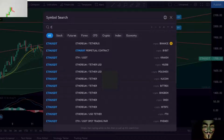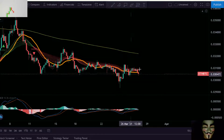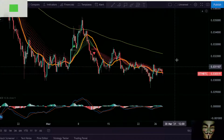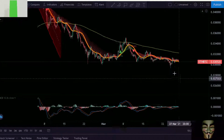Let's check now Ethereum versus Bitcoin. What's going on with Ethereum versus Bitcoin? Important thing if we are trading Ethereum. Why is it so important? We will trade Ethereum if it's making more profit than Bitcoin. And this is not so nice. You can see it here.